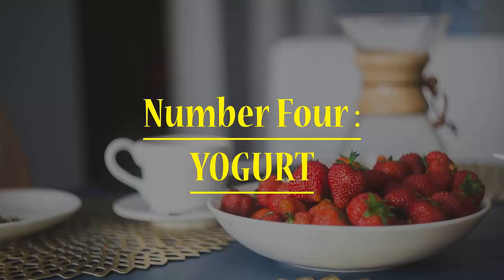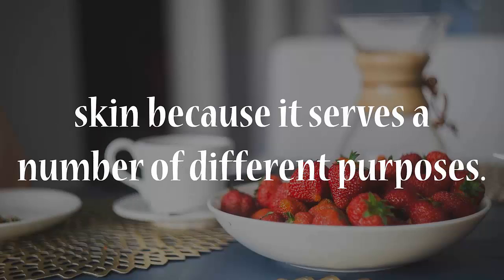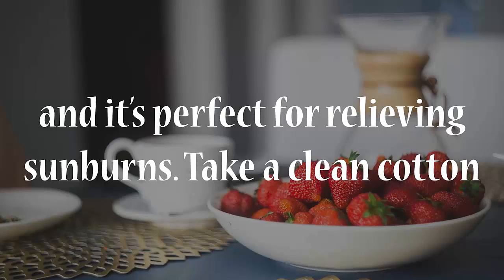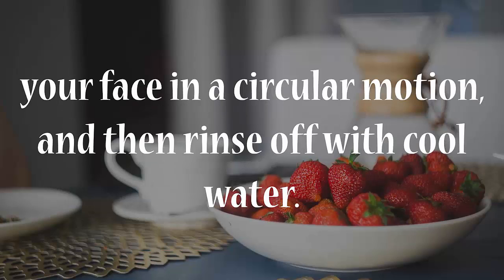Number 4. Yogurt. Yogurt is another kitchen staple that is great for your skin because it serves a number of different purposes. Using yogurt on your skin can help to moisturize it, and it's perfect for relieving sunburns. Take a clean cotton round and dip it into some plain yogurt, rub it all over your face in a circular motion, and then rinse off with cool water.